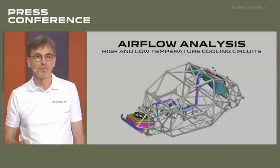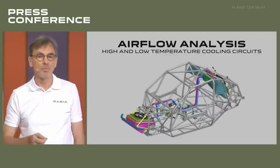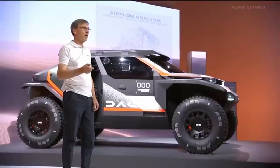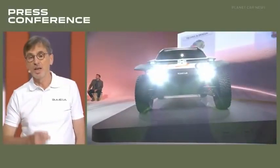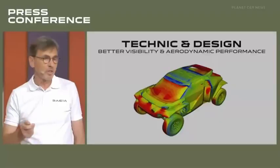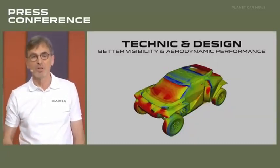We've worked hard on CFD analysis of the airflow around the car and the flow through the front and rear-mounted coolers. The improvements mean the rear package alone has the capacity of the complete benchmark car. We have separate high and low temperature cooling circuits, depending on each system's cooling requirements, but still with a simplified installation. The close collaboration between our drawing office and the Dacia design team has been a real success, allowing us to meet both our technical and design objectives. One result is a big improvement in visibility for the driver when navigating the dunes and steep or narrow tracks.